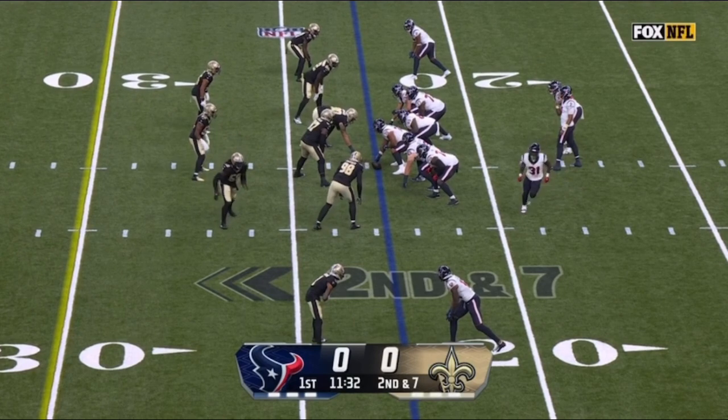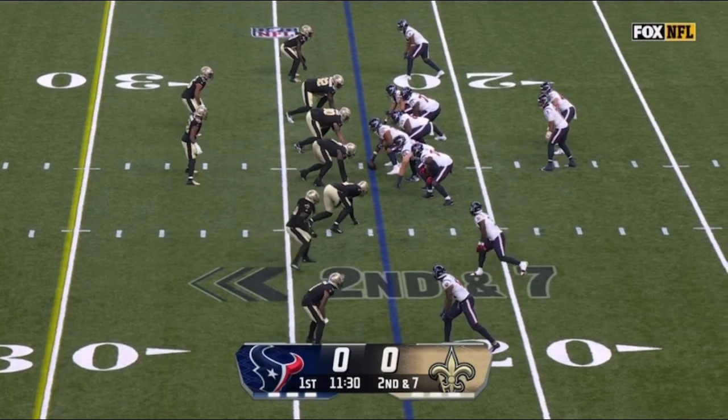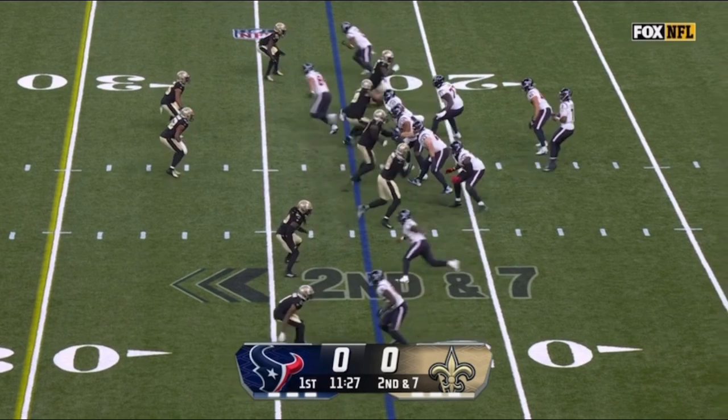Close and personal on a daily basis. He has exceeded what were already very high expectations of this Texans staff.